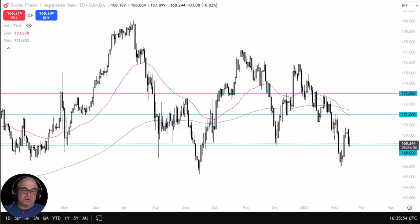Looking at the technical analysis on this chart, you can see that we are sitting on the 168 yen level, an area that is a large, round, psychologically significant figure, but it's also an area that's been important multiple times. It's interesting that we tried to rally during the day, but then fell apart. At this point, if we break down below the lows of the session, we could be talking about a move down to the 166 yen level.